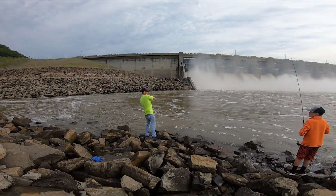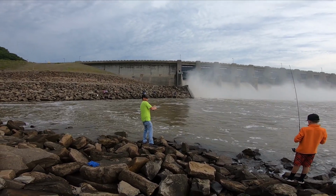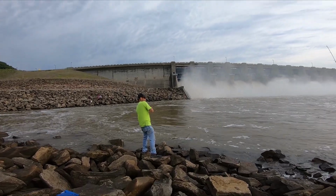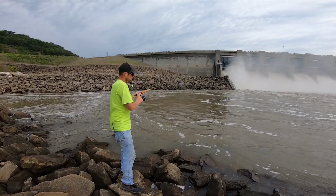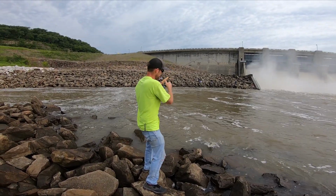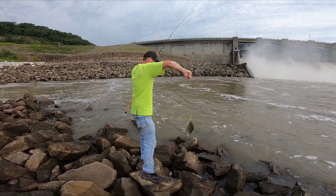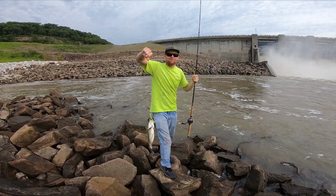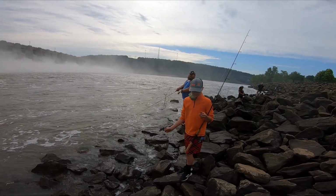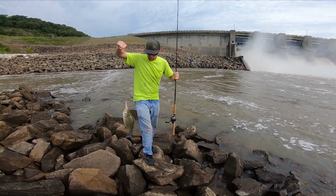Oh, get out of that current! Get out of that current! There he is! That's a good one. Woo! What are you tossing there? Electric chicken. Electric chicken? Sweet. I bought this entire rig in Florida for saltwater. Really? It works on hybrid. That's a fatty.